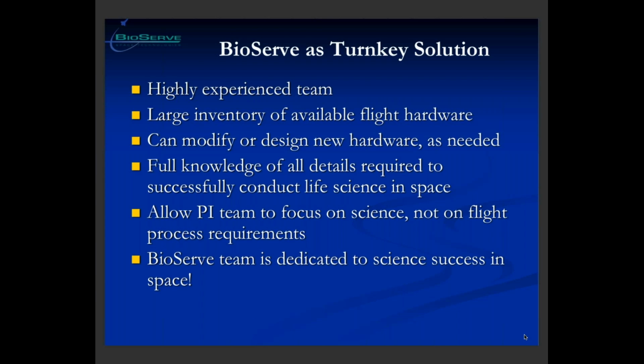So basically, BioServe is a highly experienced team. We have a large inventory of available hardware, but we also have the experience to modify or design new hardware as needed based upon the science needs. We really have a full knowledge of all the details required to conduct life science in space.